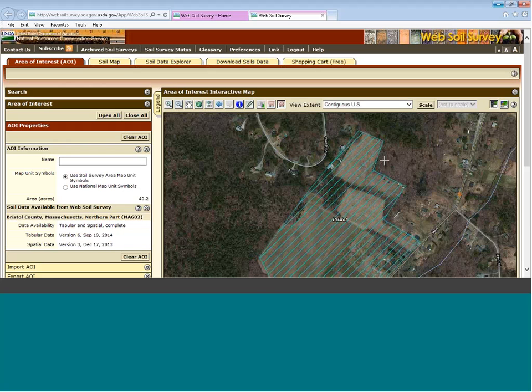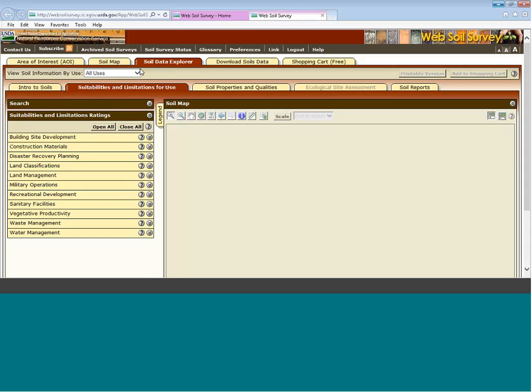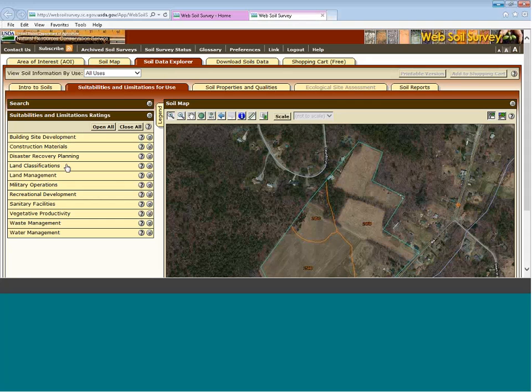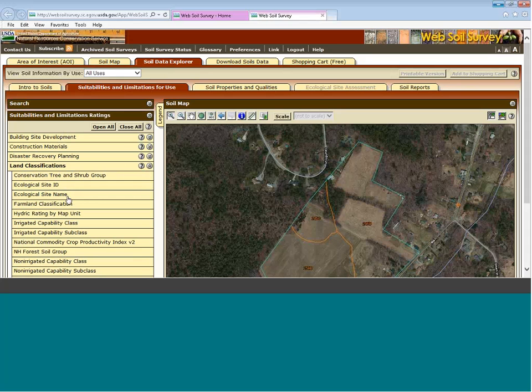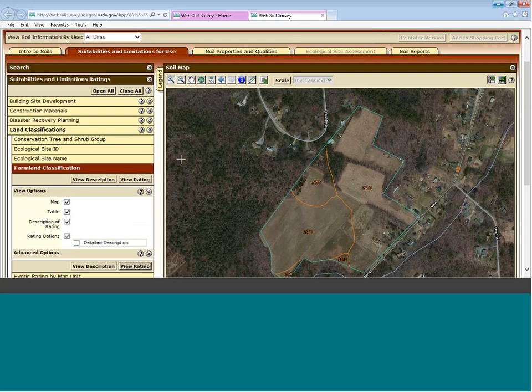Great, so now what we want to do is go up to these tabs at the top here. We're going to go to the Soil Data Explorer. And there's lots of things you can do in here, as you can see. What we're interested in as farmers is going down to this Land Classifications tab. So we'll press this down arrow here. And then we'll go down to Farmland Classification. Click on that. And then we're going to click View Rating.